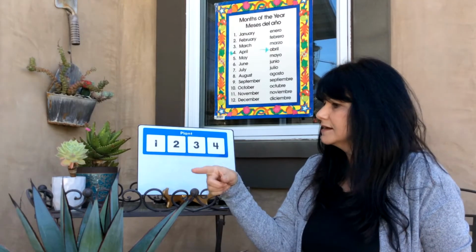As you can see, I have a couple of plants out here to show you. Did you know that plants are living things? That's right. They may not talk and walk like we do, but they do grow and they do change, and they do need water and food to survive.